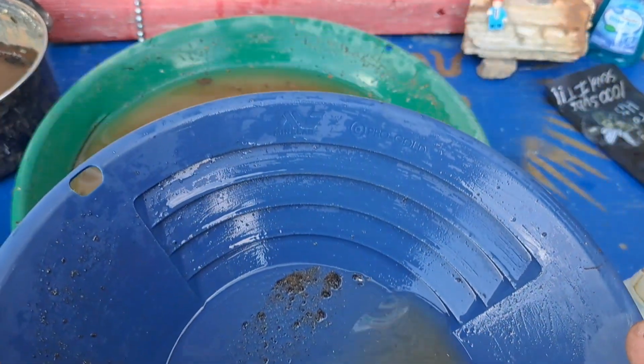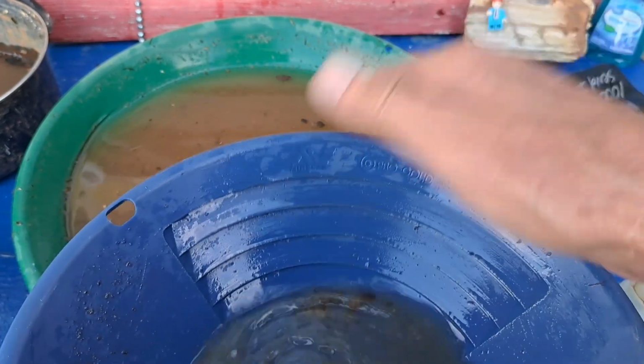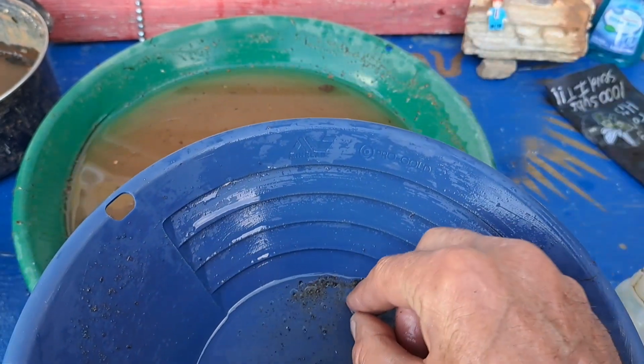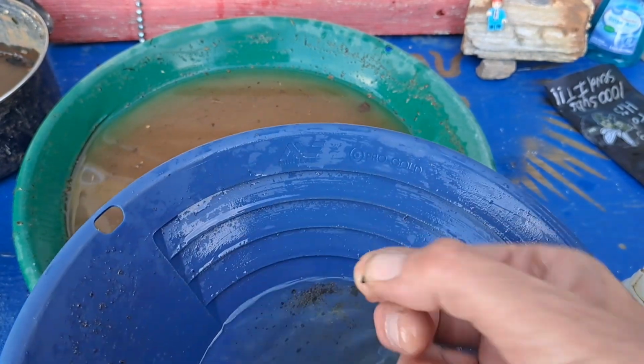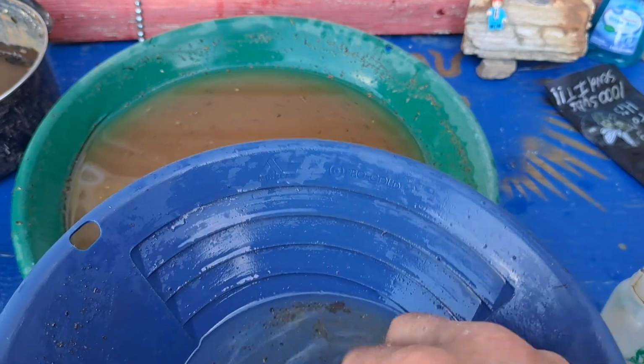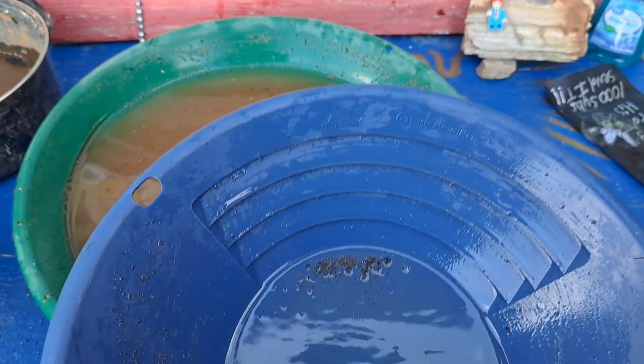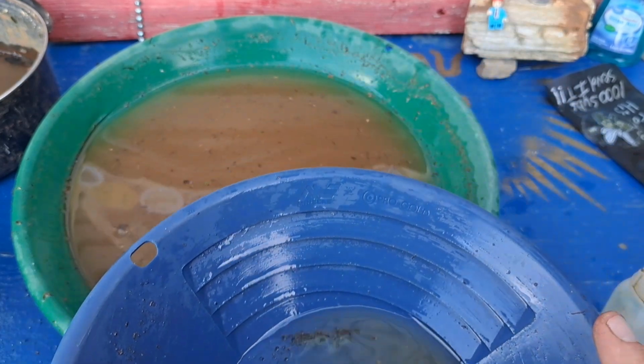But you've got more fine gold showing up in here. This is some really cool. And I think these are, I don't think that's ironstone, I think that's hematite. So we need to go get the magnet and dip it in the water here, and we'll see what sticks.